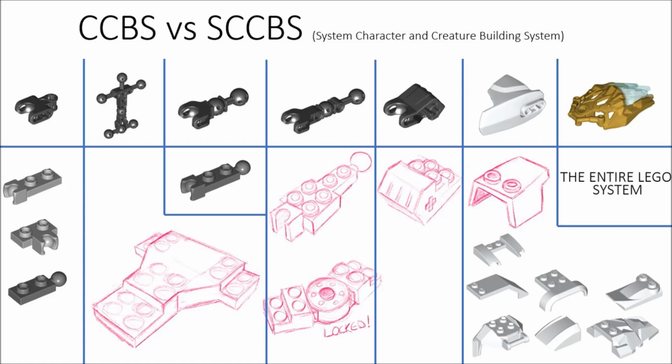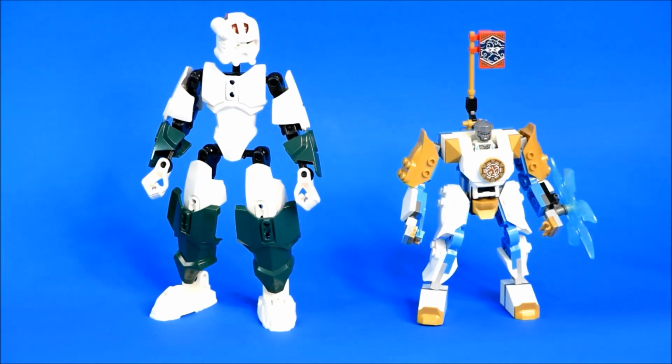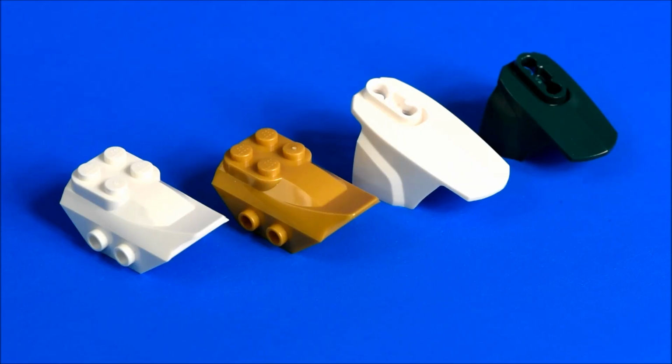But the broad concept of a sort of frame and bone-like structure with armor shells going over the top, much like CCBS, is very much alive and real. And I like this idea a lot. These parts can easily be integrated into system brick-built models, and a lot of the other pre-existing system pieces, but would also work really well for Bionicle mocks too, and other pre-existing Bionicle pieces.